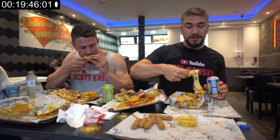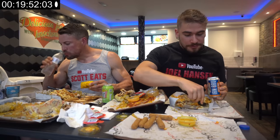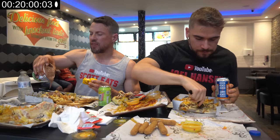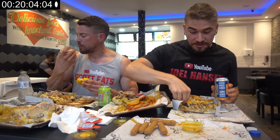It tastes surprisingly good though, for tater tots and cheese and chicken. And the sauce. That's it guys, the sauces here are very, very good. I put some ice cream on there to cool it down. Really? That hot? Yeah, I'm going to try it.